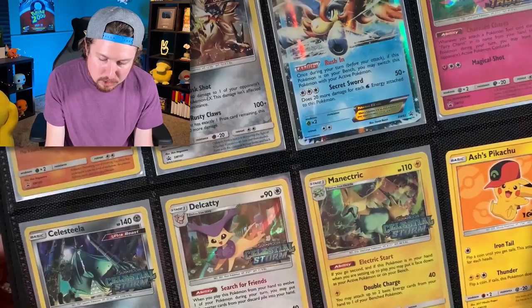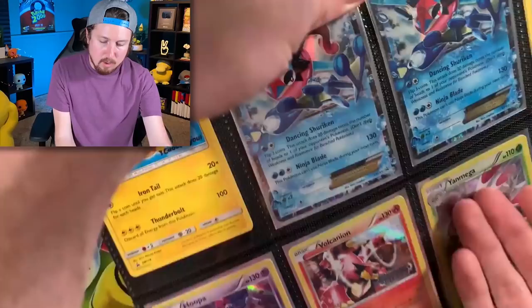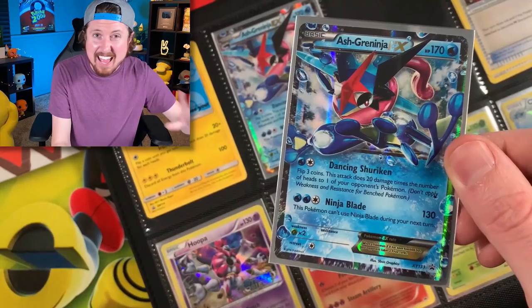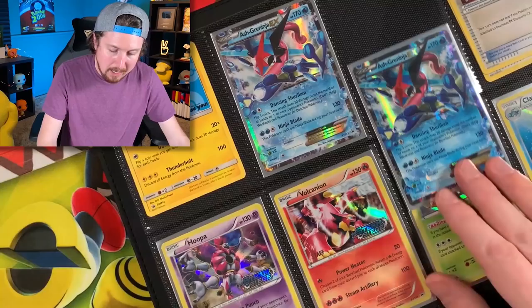We got Ash's Pikachu. I believe those are from when I actually played in the pre-release tournaments along with Marie. We got Ash Greninja right there. Such a very unique Pokemon card because it was a combination of Ash Ketchum and Greninja, and the only way to get it was from the Ash Greninja box. And I remember these used to be everywhere in stores. They were on clearance at one point too, and they were still not selling. Ash Greninja, such a unique box. I wish I still had one sealed, to be honest with you.